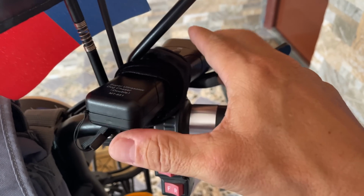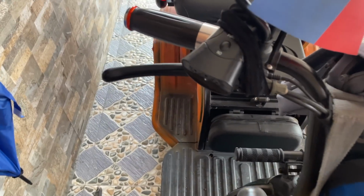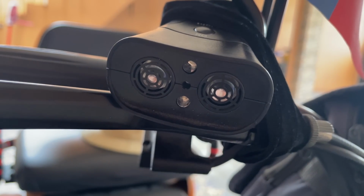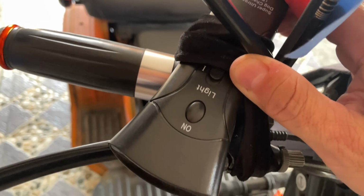So anyhow, what is this device? You might be asking yourself, what has he got there? Is that a taser? Let me give you another look at it. It's a menacing looking device right there. What does it do? Does it shoot out pepper spray? Is it a taser? Well, it looks sinister, but it's not.